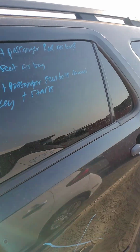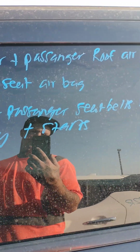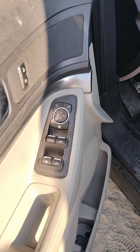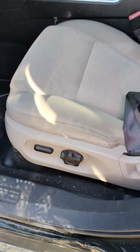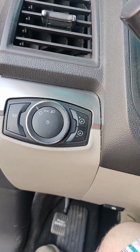The driver and the passenger roof airbags are deployed. The driver's seat airbags deployed. The driver and the passenger seat belts are locked. It does have a key and it does start. The seat airbags deployed, seat belts locked, seats are automatic. Oh, it does have a key, does start, AC works.